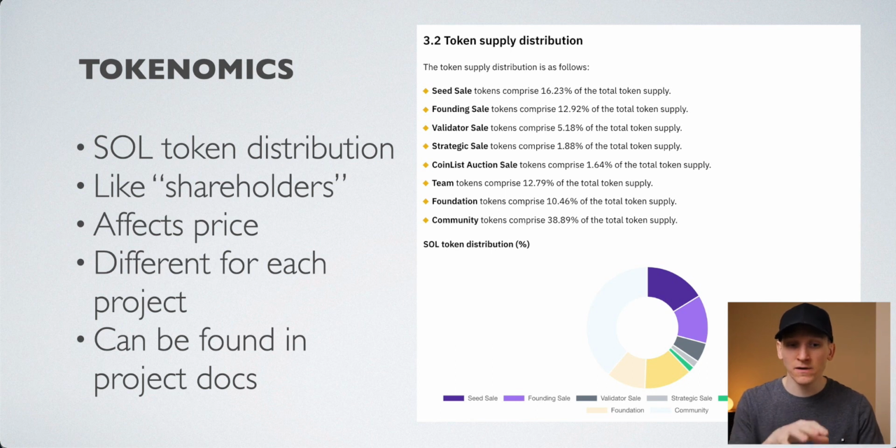As an example, Solana right here, we can see the token supply distribution. This means we can see who is holding it. Seed sale, 16%. Founding sale, 13%. So founding sale is very early investors. If this is very high, are those founding investors going to sell out when the price goes up? Maybe they'll lock in some profits. So when are they actually going to sell?